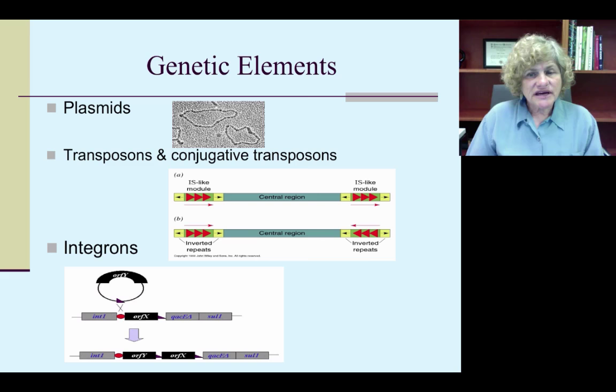Plasmids in bacteria are usually small circles, though linear bacterial plasmids also exist. Transposons and conjugative transposons are also found, and integrons are found. Now, it turns out that eukaryotic organisms also have these kinds of elements. However, bacteria are the only organisms that have utilized these different elements to transfer antibiotic-resistant genes. Therefore, plasmids found in yeast are not associated with antibiotic-resistant genes. Similarly, transposons and integrons in higher organisms do not appear to be associated with antibiotic-resistant gene development.